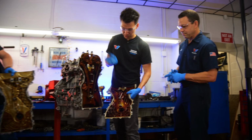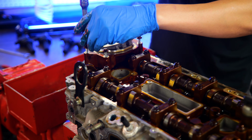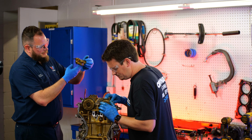Does this all look just about what you would expect for a conventional at this mileage? Yeah. Yeah, this looks like a mirror. Honestly, I'm so impressed. Almost every engine that I've ever taken apart looks worse than this. Did you just pull that off?